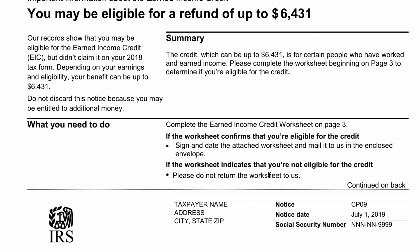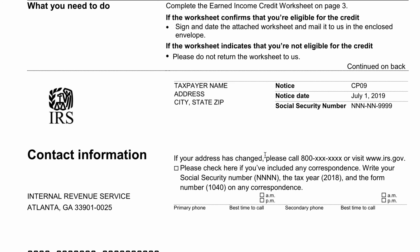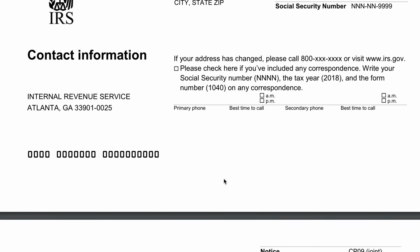So let's take a look at what the next steps look like. There's an Earned Income Credit worksheet. If the worksheet confirms that you're eligible, you'll sign and date the worksheet and mail it in the enclosed envelope. If the worksheet says you're not eligible for the credit, then you wouldn't return the worksheet to the IRS. And then there's a slip that you can use to notify the IRS if you want to put down phone number information. If you've changed your address, you can update your information with the IRS.